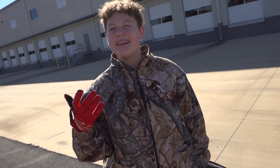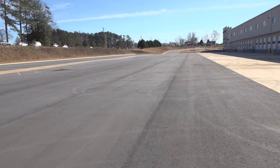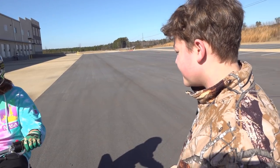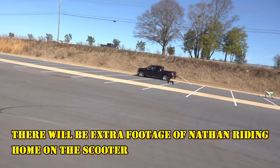Everything we get, we gotta get the top speed on it, guys. You know how we are. Check out the channel, top speed. Dad, how about Addison? Addison could drive around in this parking lot with a car. Yeah, you could. Obviously, a lot of people drive around in this parking lot with cars and stuff. Should I drive around? But hey, you're going to drive home on the scooter anyways. Okay, he's going to film me on the scooter, guys, real quick.